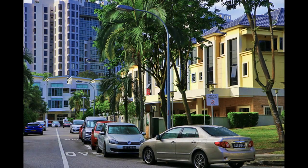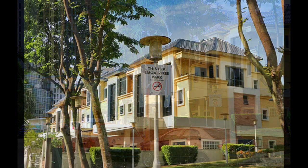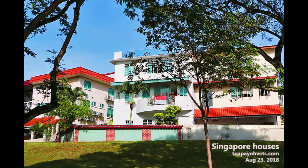Singapore is a city. Most residents live in apartments. There are pockets of landed properties. These are mainly townhouses or terraced houses. In this case, the dog stays in a three-story landed house in a well-developed area of Singapore.